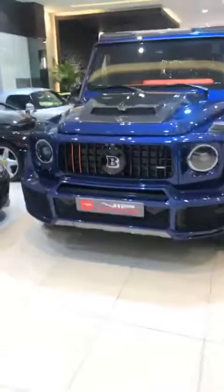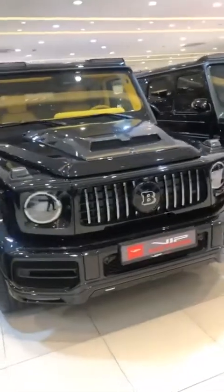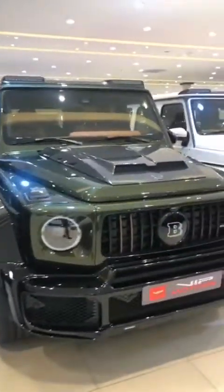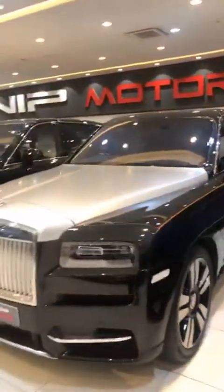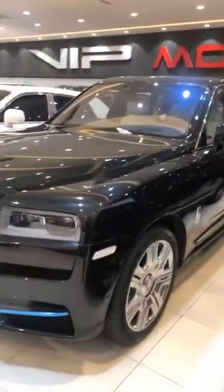So I am in a candy shop, guys. I'll let you decide, but this looks like a really beautiful candy shop. Guys, this is a beautiful place to get inspired.